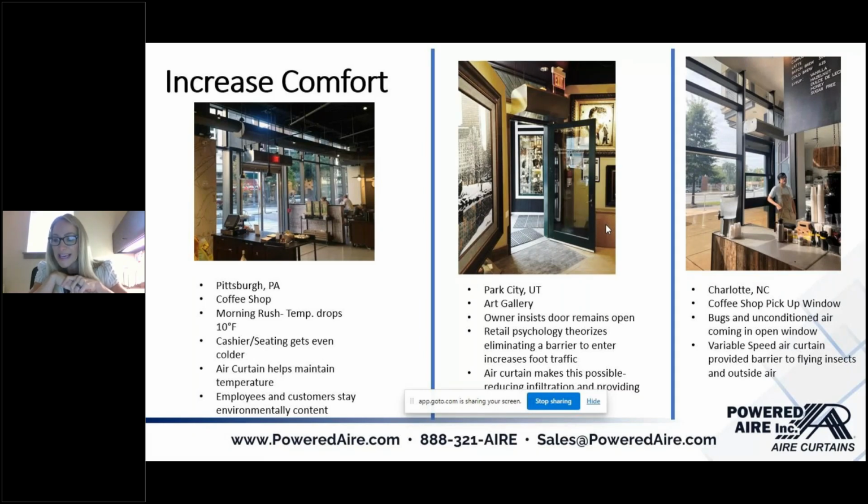Picture on the right, this is a coffee shop in Charlotte, North Carolina. They had a problem in the summer with flies coming in through that little pickup window for the coffee, and also with the heat coming in. So they put, you can see that little low profile unit up there. That is variable speed, so they could adjust the speed to something comfortable that would keep the bugs out and also keep their AC in.